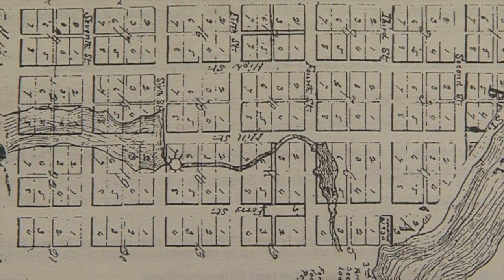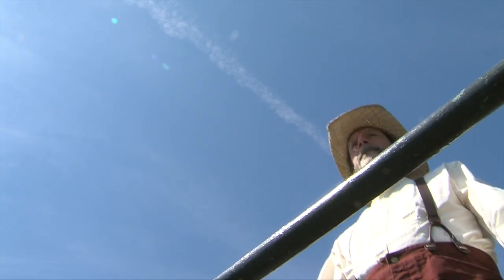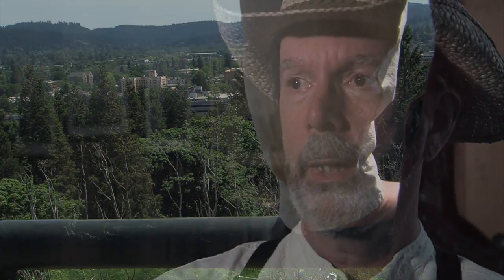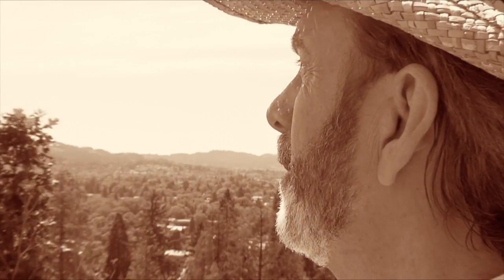Later, Eugene Skinner donated 40 acres to help create the county seat that became the town of Eugene City. Ken recently found his way back to Eugene looking for the same thing his great-great-grandfather was looking for, a new start. I got caught up in the financial crash, so basically my career was gone. Ken, like his great-great-grandfather Eugene, is not sure what the future might hold, but he thinks this may be the best place to start looking.